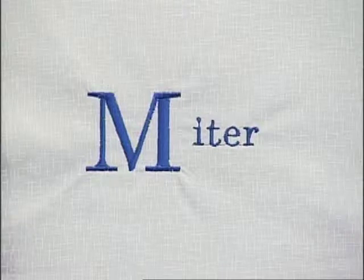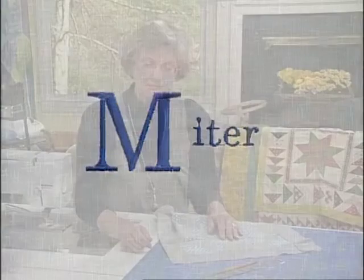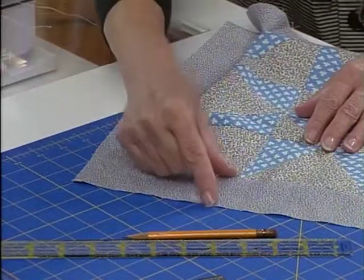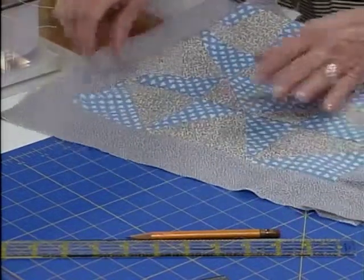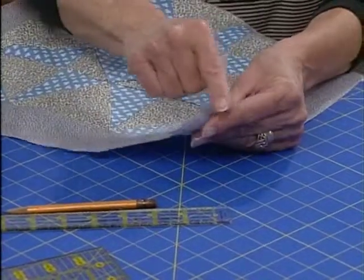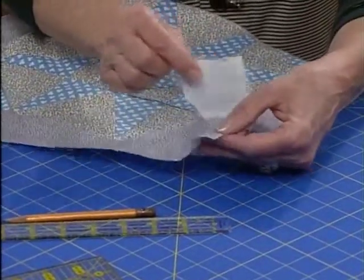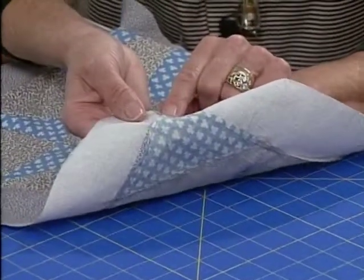M is for mitering, a 45-degree diagonal seam at the corner of a block or border which forms a right angle when it's connected. Two little tips. You cannot miter perfectly unless your adjacent borders are the same width, and it's also important that you have created a 90-degree angle at the corners. These are free because you've stitched up to the 1/4 inch and you've stopped and back stitched.